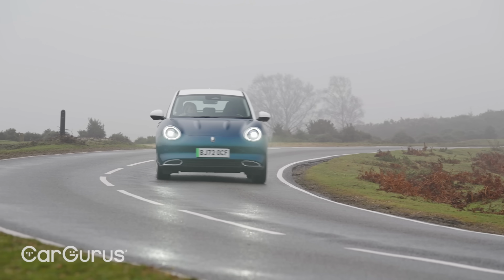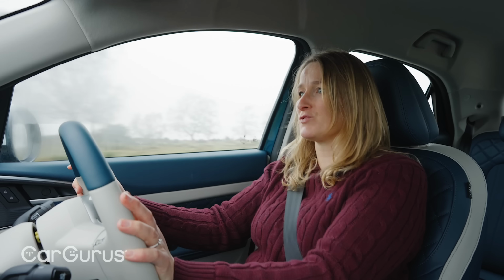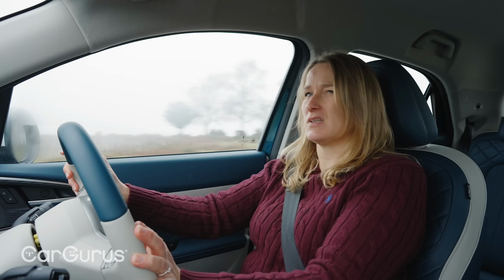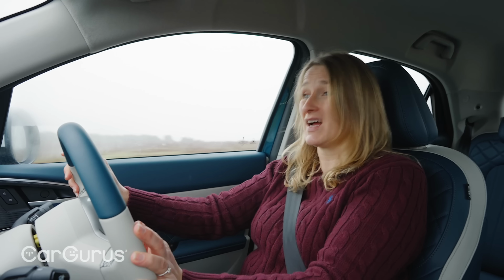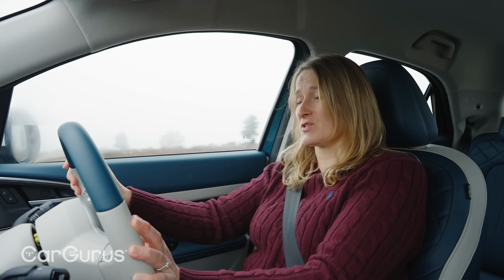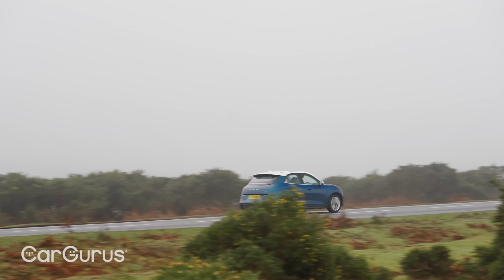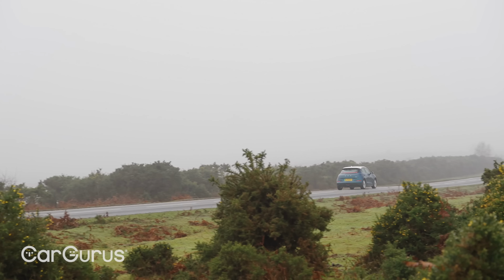I do want to point out that the visibility is quite poor in this car. So if you're looking behind you through the rear window, it's just quite narrow, so that's not great. And there's no rear windscreen wiper, which is a pain because in the UK you do get some really, really grubby times of year, this being one of them, and that gets obscured really quite quickly, so it's not great.